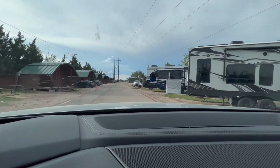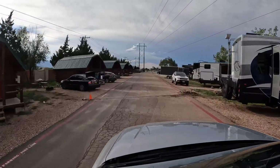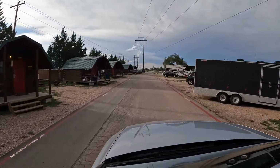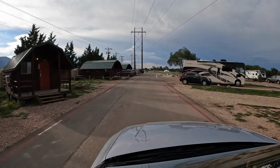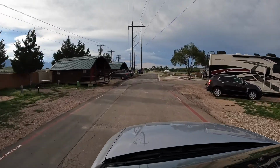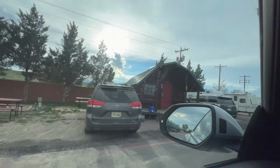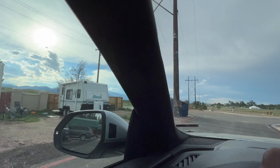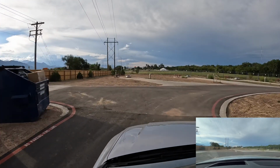But down here, as we continue, you can see trailers and campers on the right-hand side, and the spaces are big enough to put just about any rig in here. Then the cabins kind of end right here with cabin number 11 or 25, which has two signs. And over here you've got some other kinds of spaces.